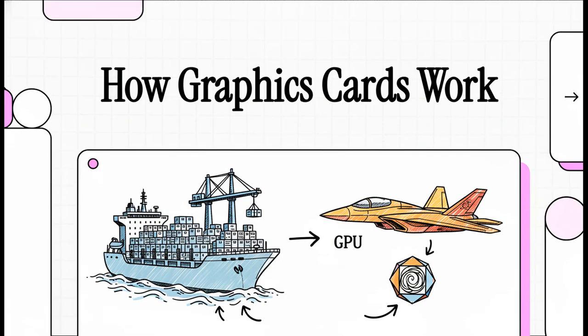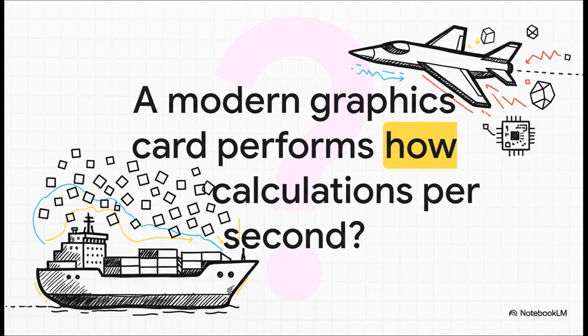All right, let's talk about one of the most incredible pieces of tech in your computer. I'm talking about the graphics card. It's the engine behind those mind-blowing video games, and as we're seeing more and more, it's also the muscle behind the entire AI revolution. So, just to really set the stage for how powerful these things are, I've got a question for you. Think about a top-of-the-line graphics card, really pushed to its limits, running a super demanding game. How many calculations do you think it's crunching through every single second?